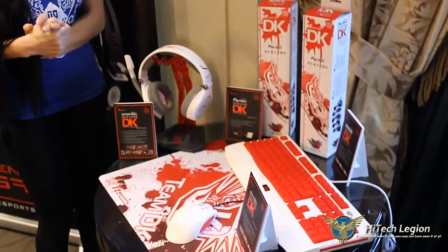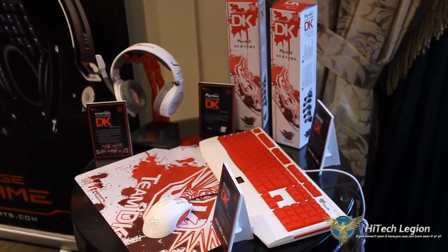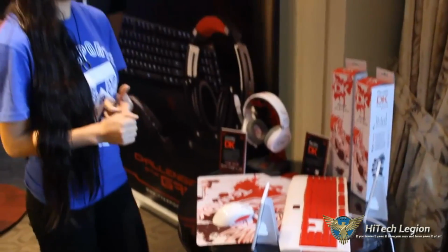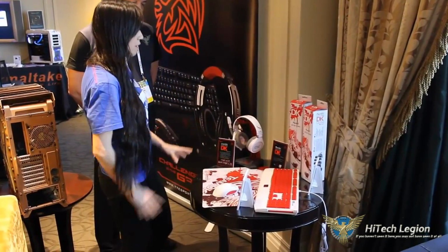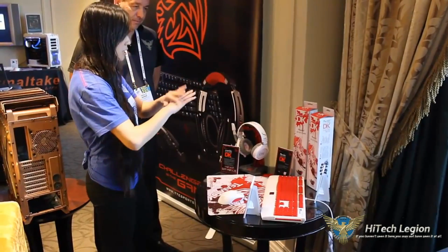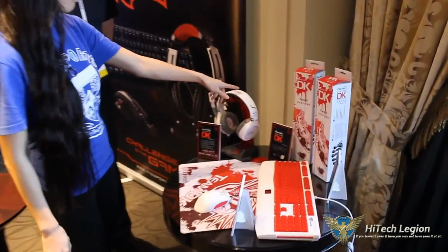The first thing I want to show you guys is our DK branded gear. This is our first time we've done a full set with the esports gaming team. With White Rock, we did a mouse and mouse pad, and with Team Prime, we did the keyboard and the mouse pad. But this is the first time we've gone the full nine yards and done an entire set with their colors and their color scheme, and we personalized everything to have their logo and their name on it.